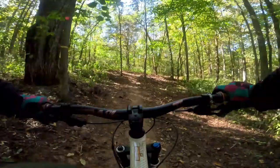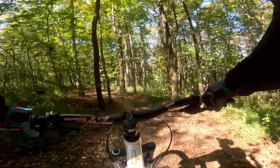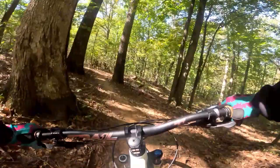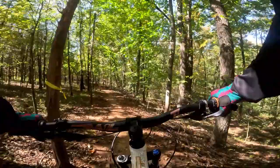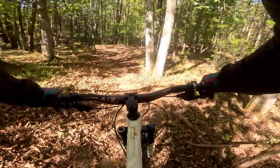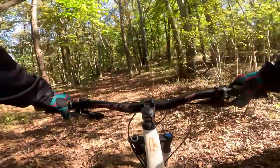Oh, punchy climb. Off camber turns. On some little, I don't know, call it a ridge, but flat turns. I feel like I'm gonna smack the camera off the tree.